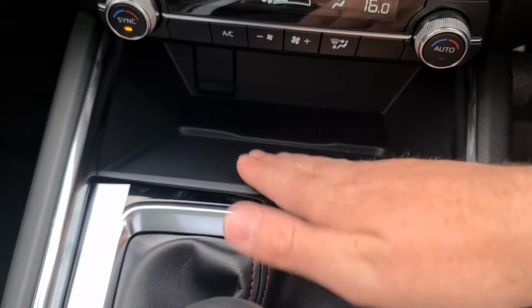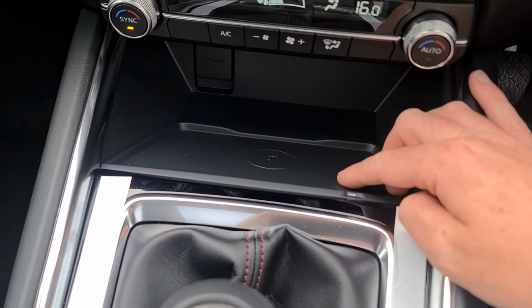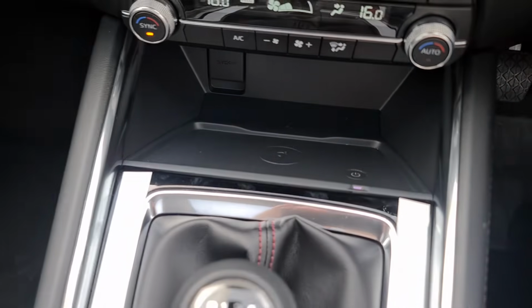But all you're going to do is pop your device on there. It should start charging automatically, but if not, just hit the power button here. It will flash red at you if it's not working, or green if it is charging.